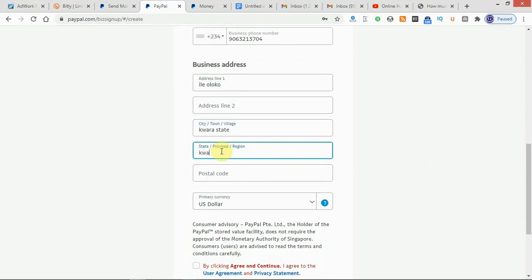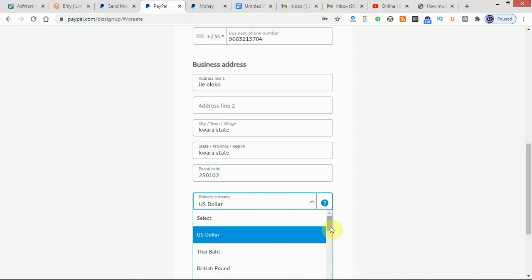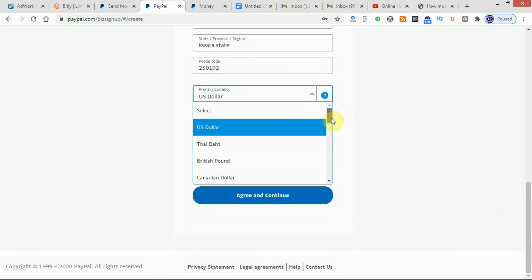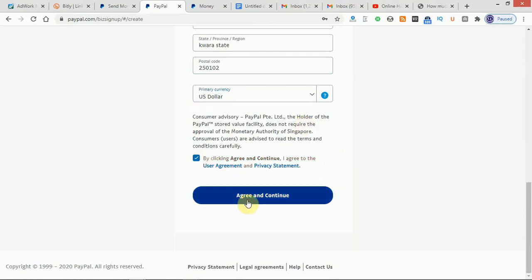Then come to this postal address, then enter your postal address here. Make sure everything that you are going to enter in this app, please, is very correct. So I'm going to enter my address, my code here, 1 2 3 here. Then choose the currency that you want here. So we're going to use US dollar here. You come down now, you see a lot of currencies here. This is Europe, Japanese yen. Then we are going to use dollar. Click on dollar here, click this, then agree.